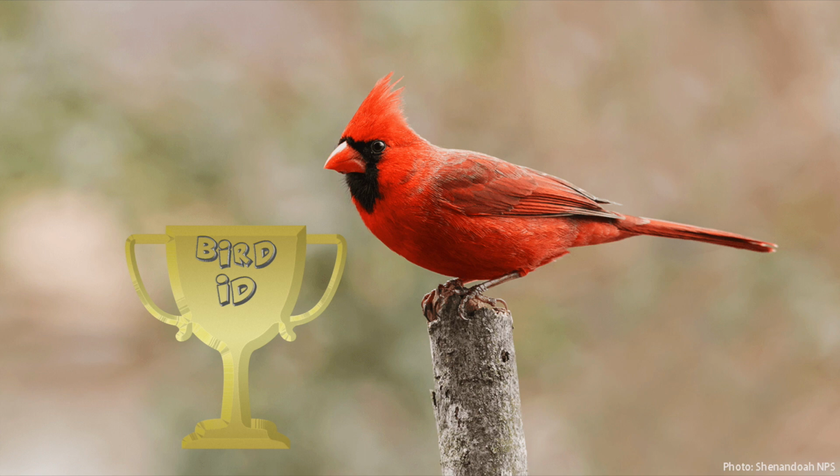Anyways, there are other birds out there that have mostly red bodies. Again, the summer and scarlet tanager, but those birds have distinct characteristics of their own. You are not likely to confuse the northern cardinal with many other birds in North America.